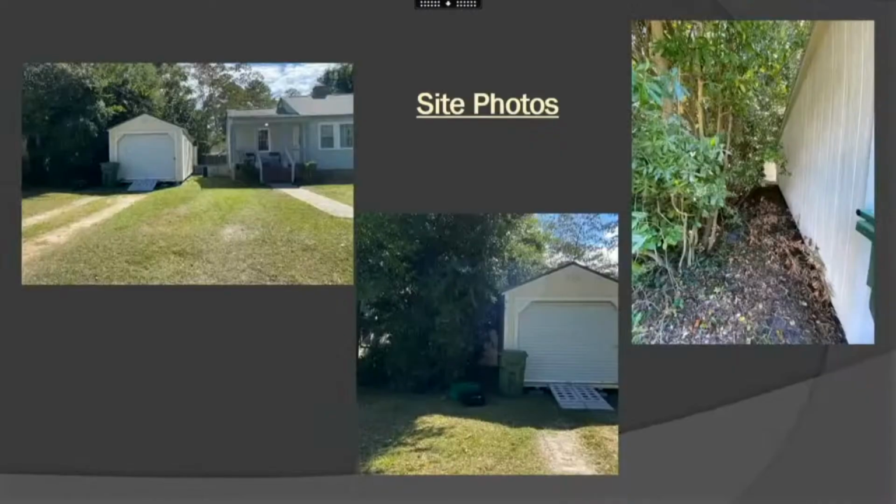So here are some more photos of the building next to the side property line. That interior side does have a lot of foliage, so that really doesn't present a problem there in and of itself.